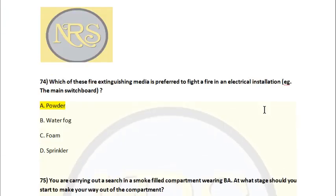Question number 74. Which of these fire extinguishing media is preferred to fight a fire in electrical installation, for example, the main switchboard? Option A, powder, that is dry powder. Option B, water fog. Option C, foam. Option D, sprinkler. The correct answer is option A, powder.